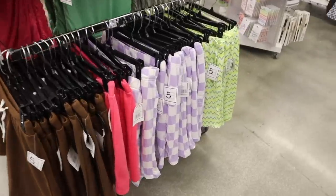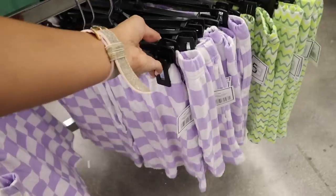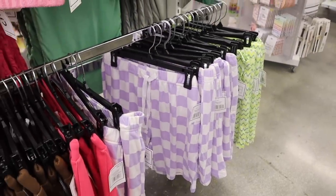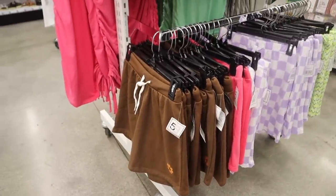And they have a few new shorts out, like this green one, but they don't have my size. They're lounge shorts. They even have a purple and white checkered one. It would match that purple headband. So really cute options. And I love the flower shorts. I actually have this one at the house. So comfy.